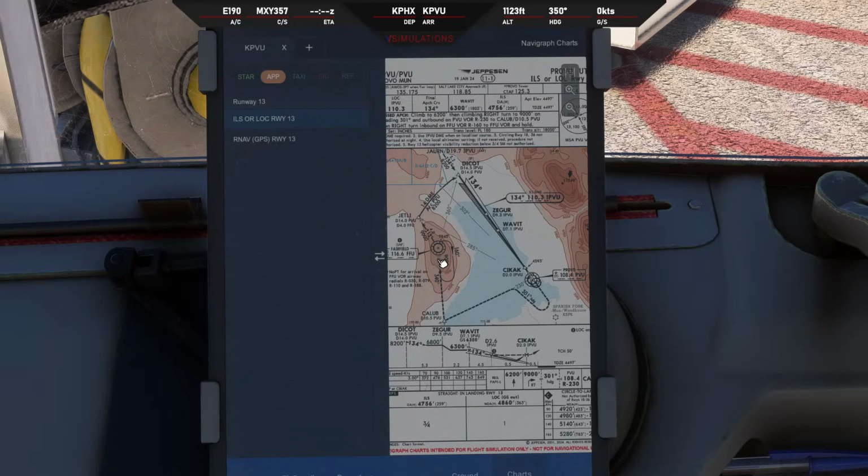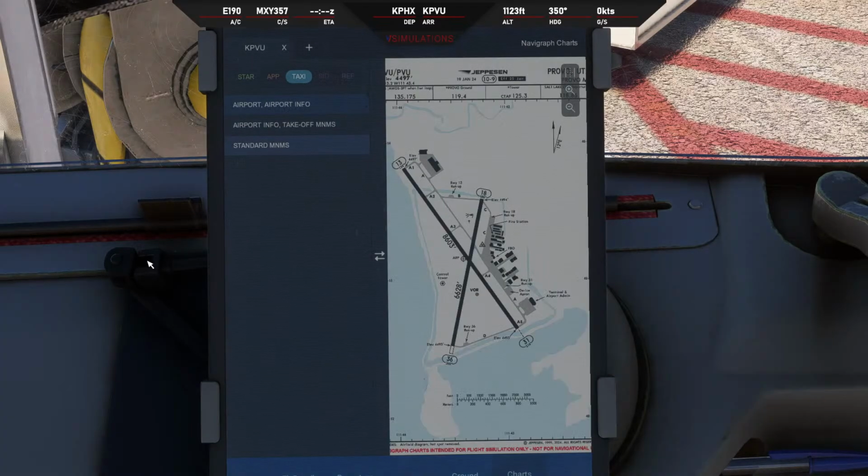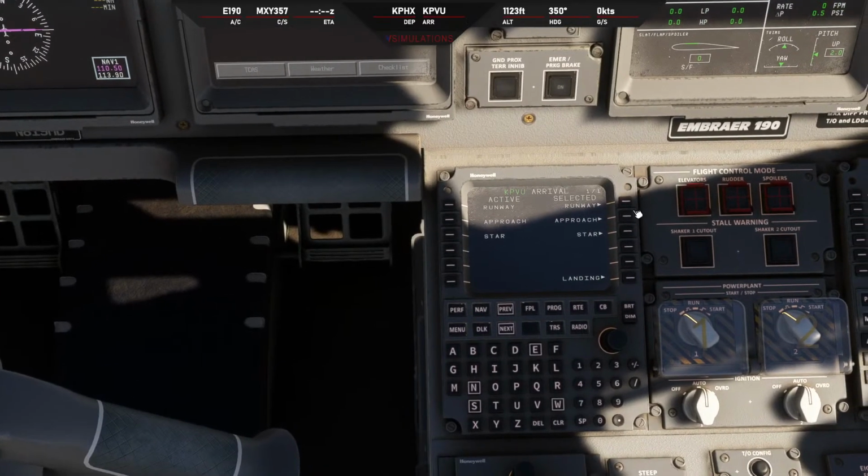So, all right, Fairfield, that's what we'll take it off of. We'll do Fairfield, we'll arc, and we'll come into PVU. That sounds good to me. And is there a STAR? There's no STAR associated with Provo. Okay, so we scoped it out. We're going to plan for the 1-3 ILS off FFU. So runway 1-3 ILS FFU will arc, apply, done. Next page, perf init. We'll leave it right here.